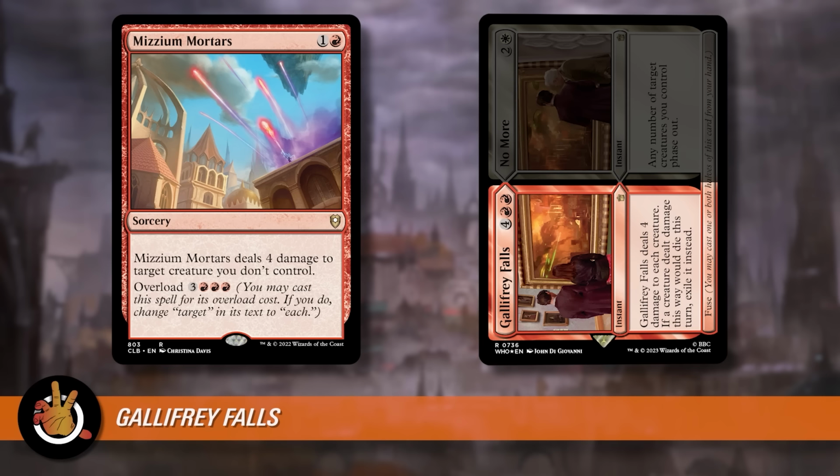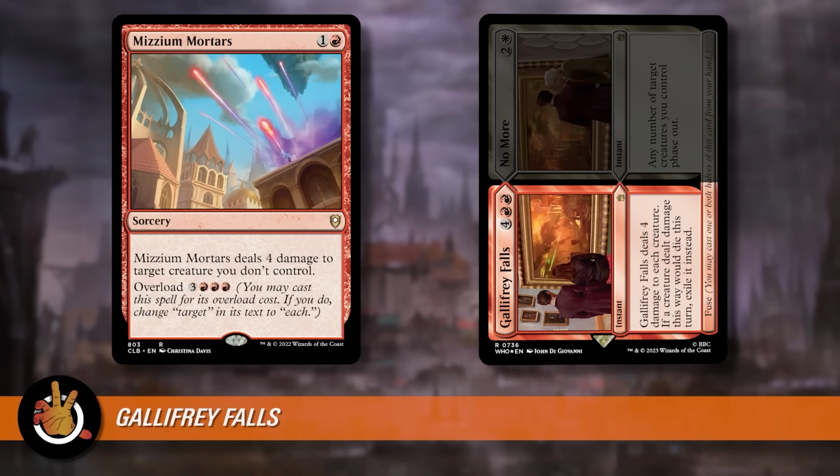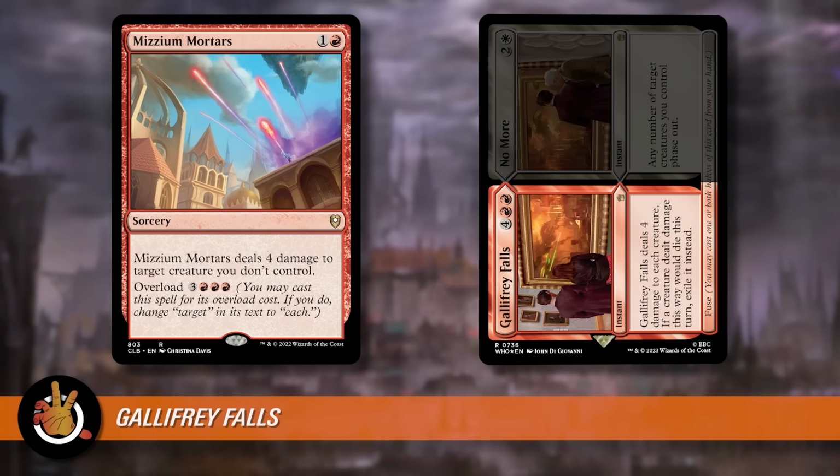Right. 6 mana, 3 red. Yeah. But it sort of does the combination of these two things, not the exact same. Yeah, sort of, at sorcery speed, which is a little different. Well, I think that's quite a bit worse, obviously. Yeah. And yeah, the 3 red versus the 2 red is a huge difference.